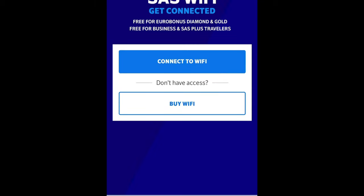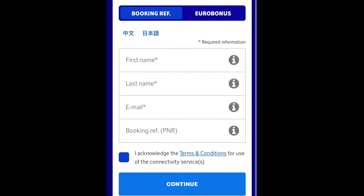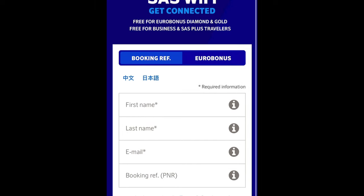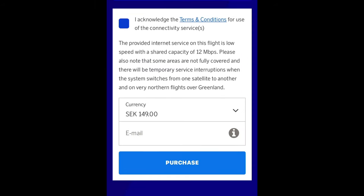Wi-Fi. Now the nice thing about being in business class, Wi-Fi was free for business class and Eurobonus Diamond and Gold members. So you can access that for free there. As you can see it says there, essentially you hit connect to Wi-Fi, then you put in your booking reference if you're sitting in business class. Or you just use your Eurobonus login if you're a Diamond or a Gold member for the Eurobonus program there. So it's fairly simple there.